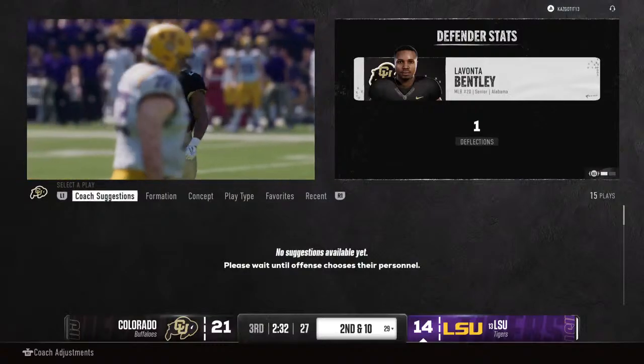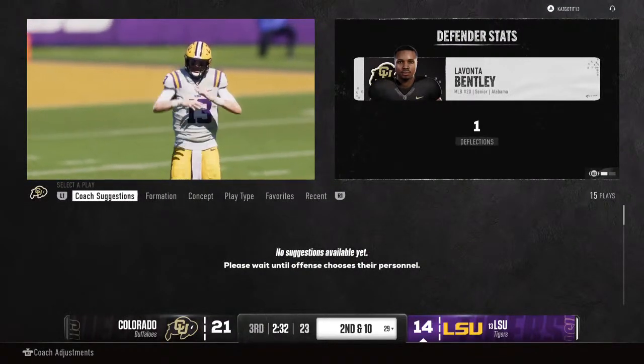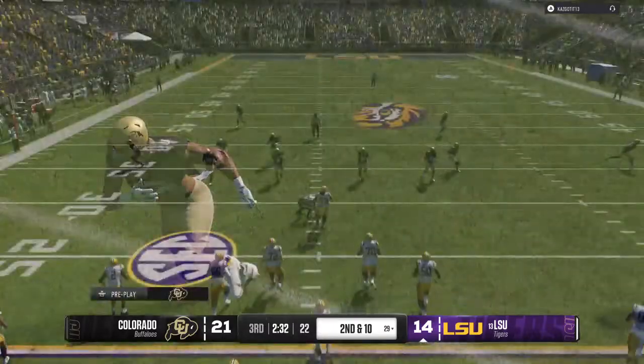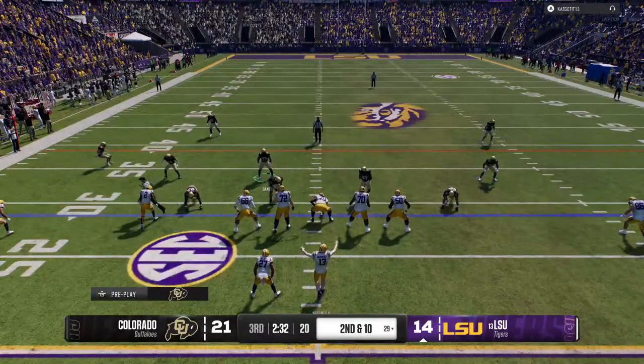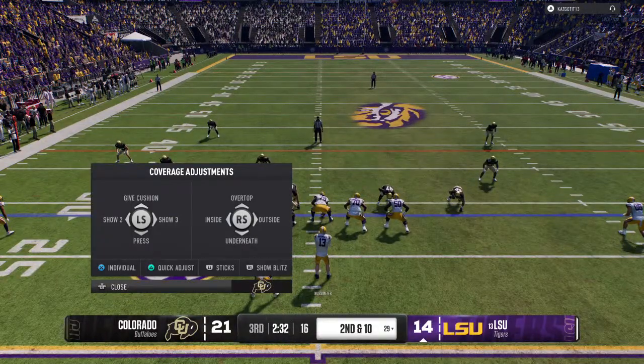This defense has already picked off 3 passes, almost had the 4th. It'll be second down. We've seen a lot of good hands in the back end of this defense in this game. They've got multiple interceptions. That was not a good example, though. That should have been another one, but they say people play defense for a reason.